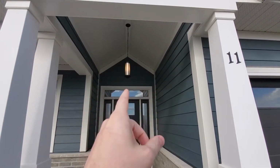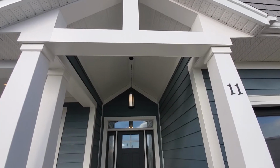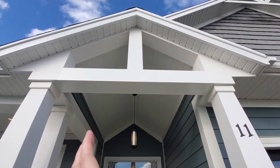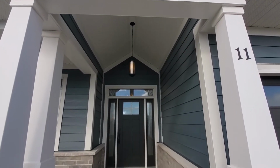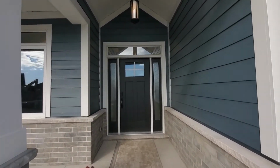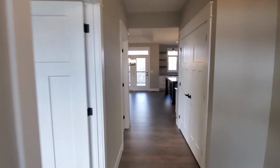Up in here, we've got a drop down light fixture, so a hanging light fixture up in this cathedral ceiling, which sort of leads you to this accenting at the front here. It just pronounces the front door a little bit and draws your eye in there a little bit nicer. So that's something that we try to do with all of our homes. And of course we've got saws going, but that's okay.